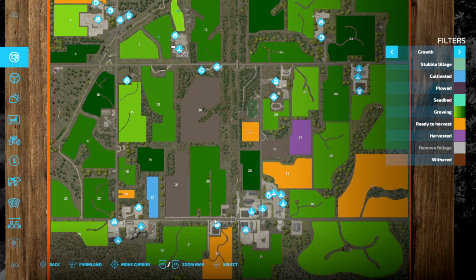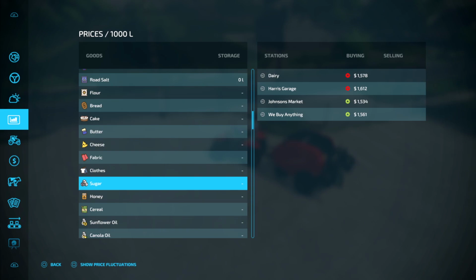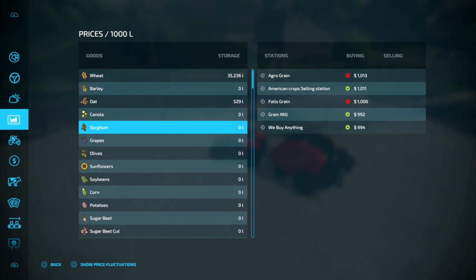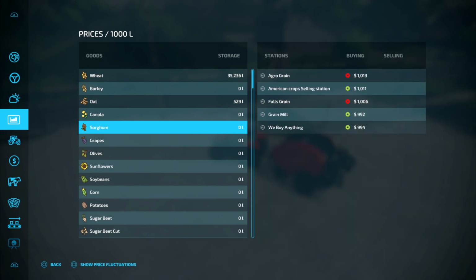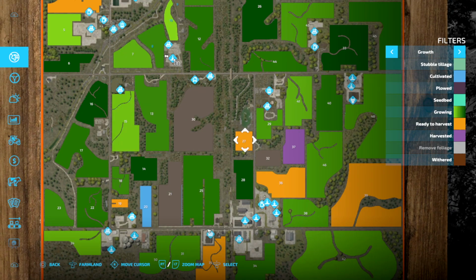Is any of it ready to harvest? 27's ready to harvest. I mean, we could start with 27. Sorghum's all right. I don't think sorghum gives you straw, which I would like a little bit more straw. What does sorghum go for? Okay, about 1,500 per thousand, and that's not until January. But we will need money in January as well. Oh, what to do?